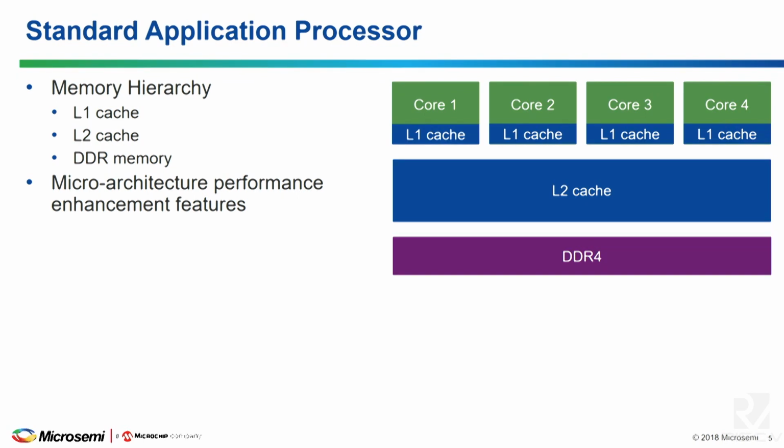Starting from a standard application processor, what is really a standard application processor? What are its characteristics? The first one is the memory hierarchy. Typically, you have an L1 cache per processor core, sitting on top of an L2 cache, which is shared by all of the processor cores. Then you have some microarchitecture performance enhancement features that allow you to run faster. And all of this is sitting on top of DDR4. It turns out that that's not really friendly from the point of view of determinism.